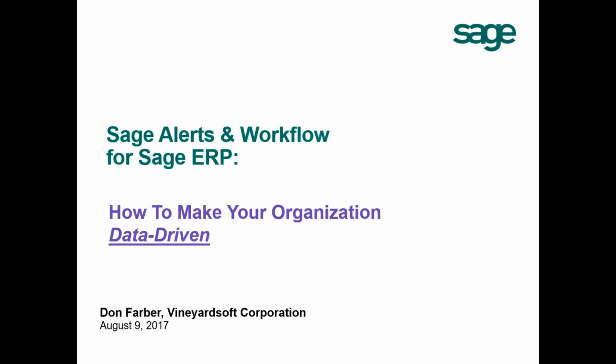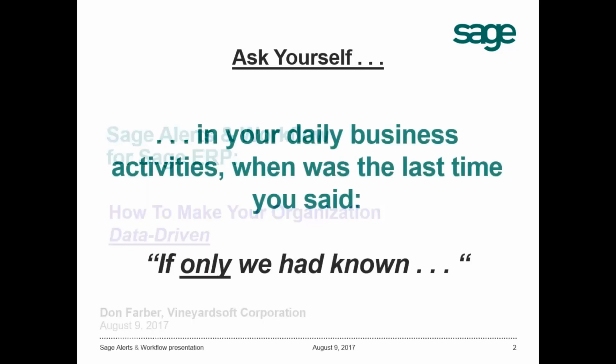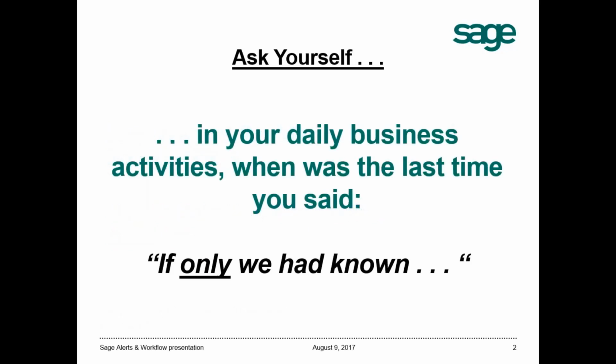So if at some point you happen to move on to a different ERP solution, Alerts and Workflow can move on with you. So without any further ado, let's get right to it.